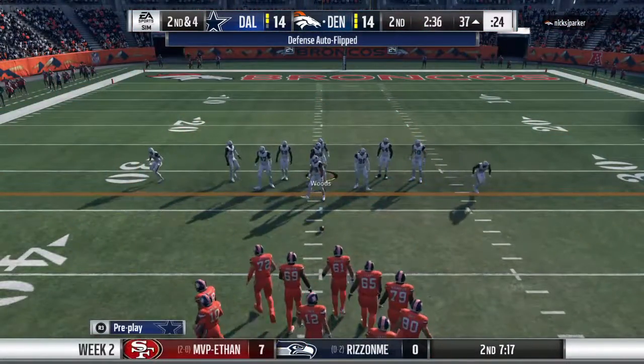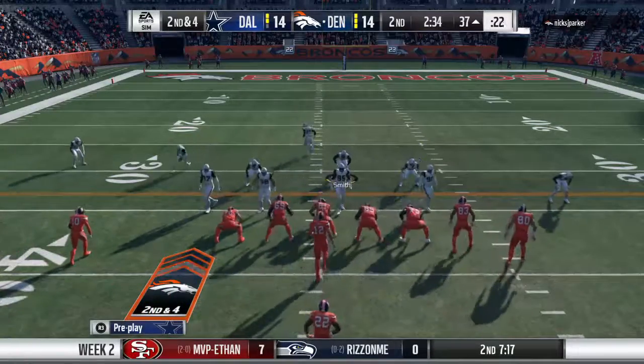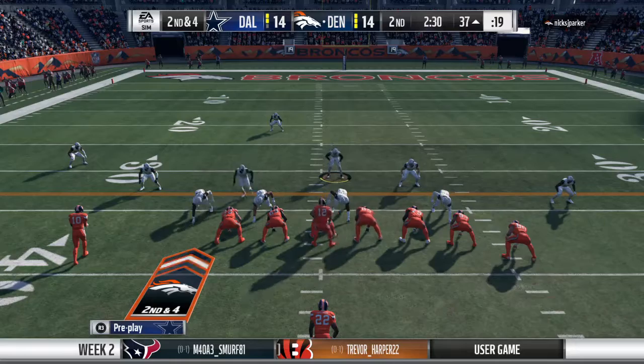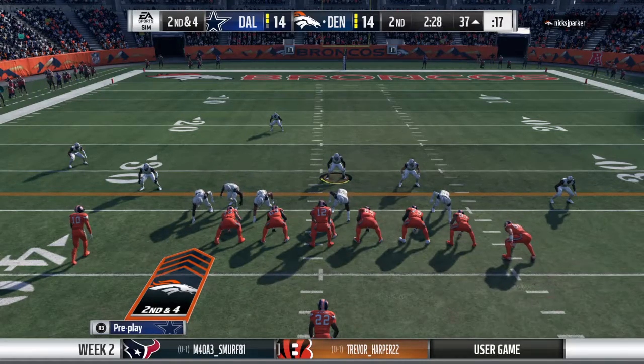An update now from out in Southern California. It's the Chargers out to an early lead. I have a feeling that one's going to stay tight throughout. We'll continue to monitor.